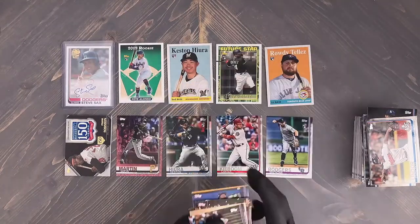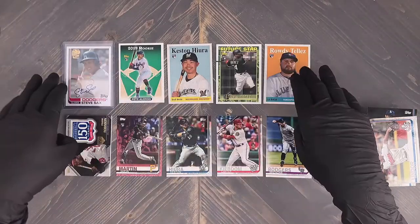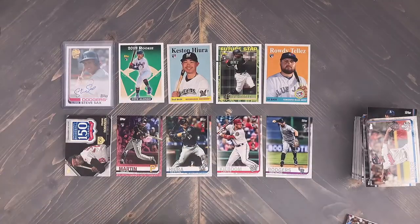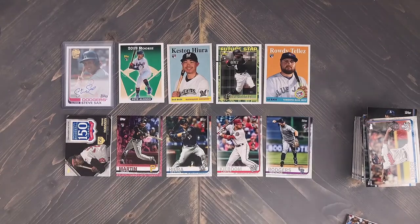And yep, I think that's it for me. So what are your thoughts? I'm definitely leaning towards the huge winner of 2019 Archives, a very close second 2019 Topps Update.